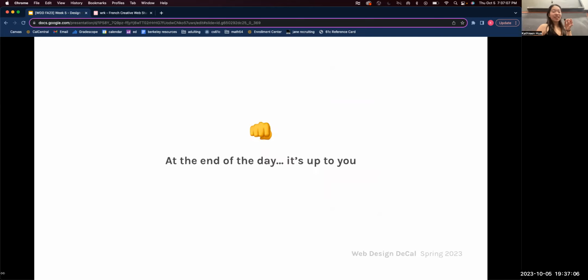So at the end of the day, you don't always have to follow the rules. You don't always have to follow F layout. You don't always have to have a nav bar at the top of your website. Everything's genuinely up to you. It's just that these are the more common things that people tend to do. And so yeah, dispersing of information.